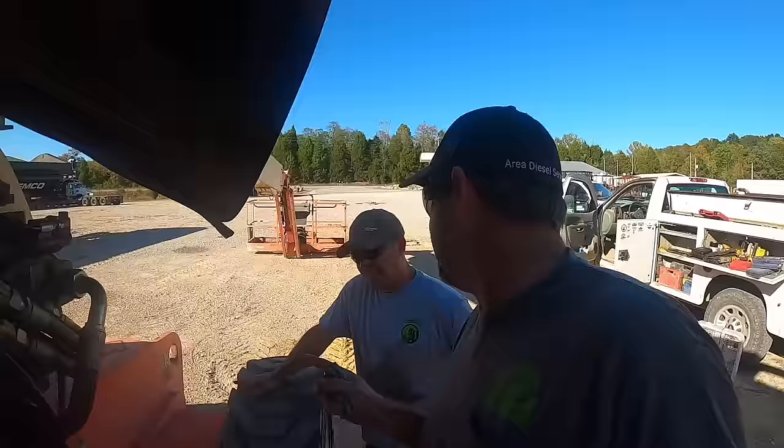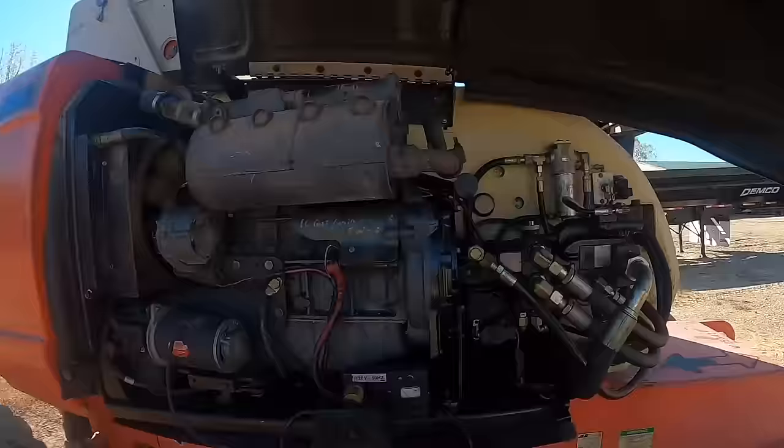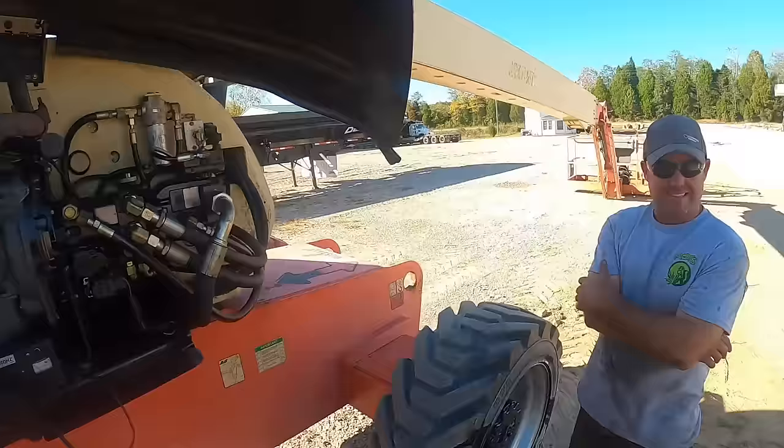I got about a $25,000 man lift for $1,500. Yeah, high five. Oh, woo! All right, now what are we going to do with it? We got to put it to use somewhere, so we are going to let Matt guinea pig it. We didn't buy any parts, but we may have borrowed a few parts.